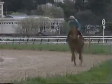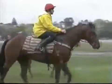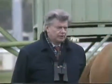Whatever its class, the trainer plans a program of racing that best suits his horse. Usually he sets the horse for a particular race. He then plans the horse's runs to be at peak condition for that race. Bart Cummings has an outstanding record for setting horses for Australia's greatest race, the Melbourne Cup.